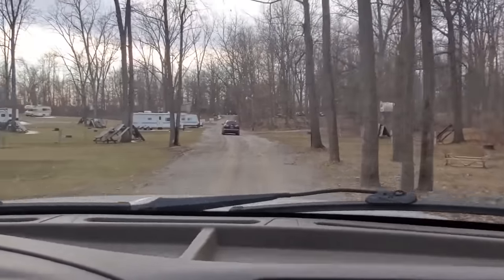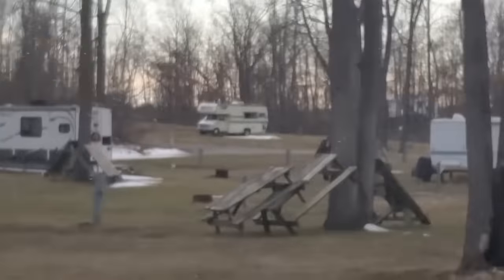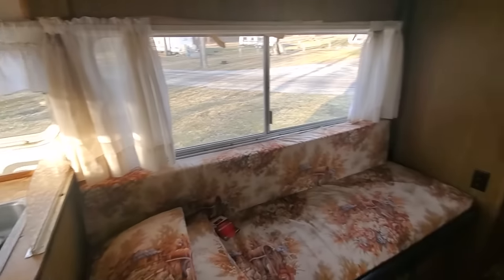Oh, there it is. Oh, it looks nice. There she is. All right, so we just bought this camper. She's yours. Yeah. Here's a look at the innards of this old Asian elephant.